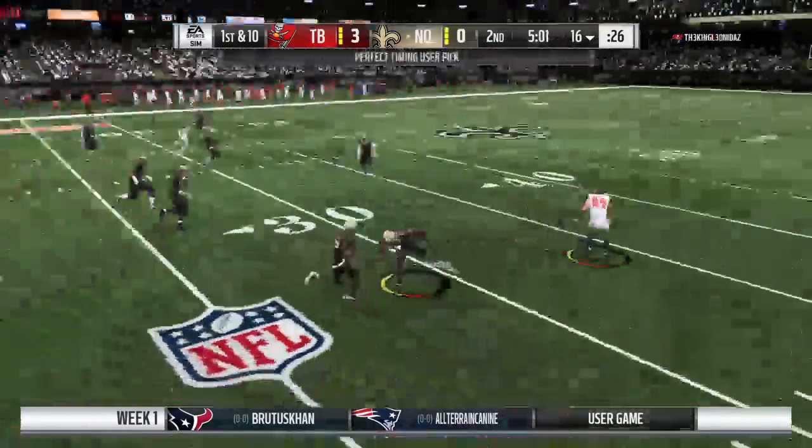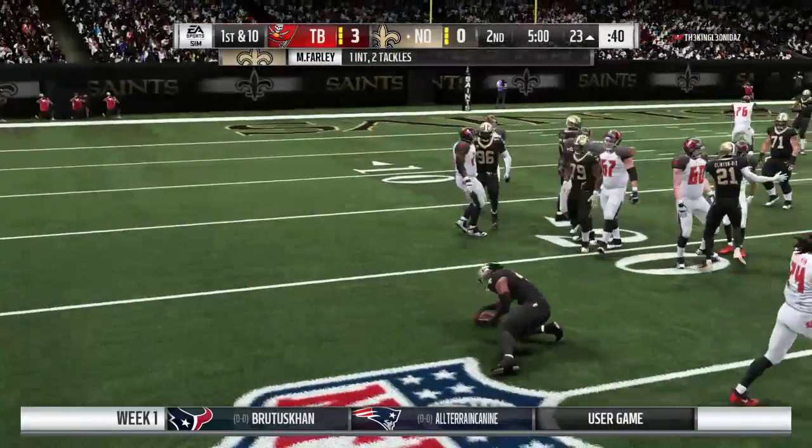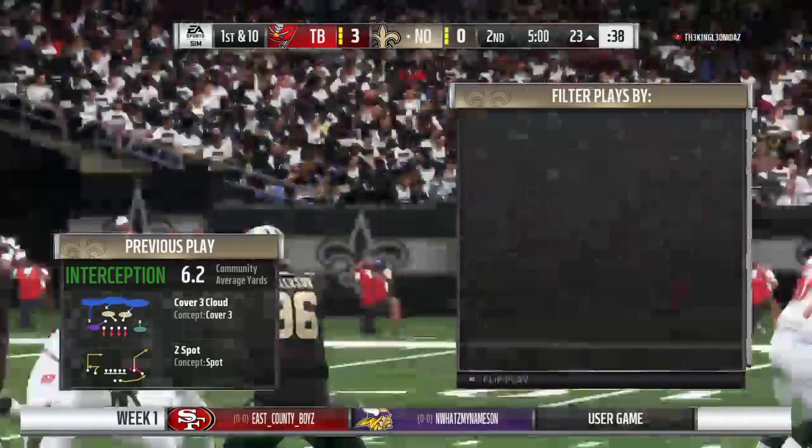It's a balancing act. And he fires one that's intercepted. Picked off by Matthias Farley. And he's going to get this one to the 23-yard line.